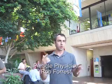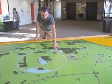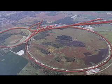End when the particles actually collide together, and we measure what comes out, and that's what I do. But to get to that point, it's a very complex chain of accelerators and some very smart, talented engineers that help us run everything. The accelerator complex starts in here. There's some intermediate steps here.